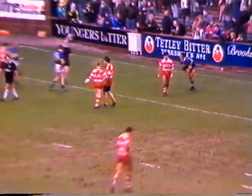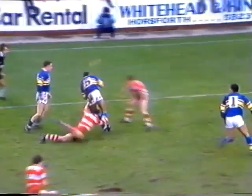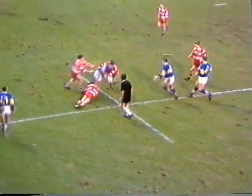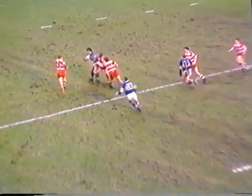It's going to be a try to David Cruikshank. Well, Leeds seemingly scoring at will now. Devotie. Gibson. That's a try to Carl Gibson. Waddell. It's a ball out to Delaney. Cavalier. Back to Delaney. Maskill, that's going to be a try to Colin Maskill.